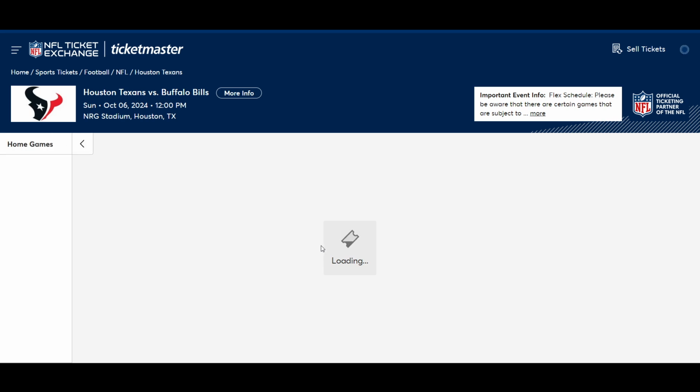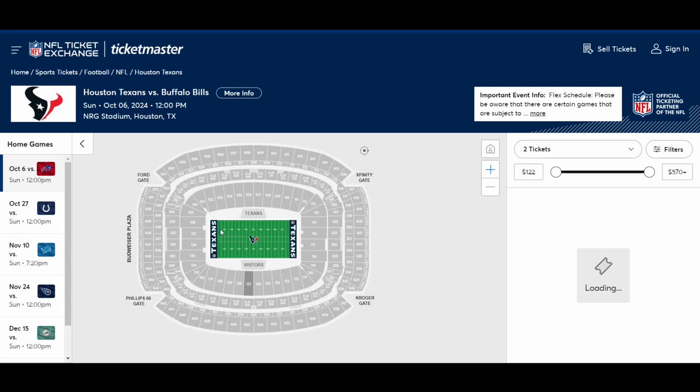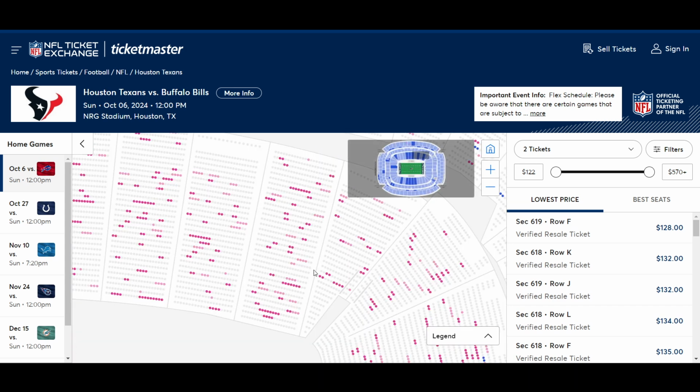It will load and you have to wait for a few seconds here. Okay, so I agree here. Now we can select the seat where I want to go, and these are some of the good seats here. You will get the price and everything. Here you can change the dates, or which team you want to purchase. So I will just go for the 11th one.